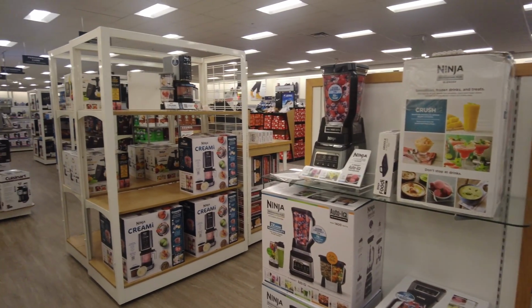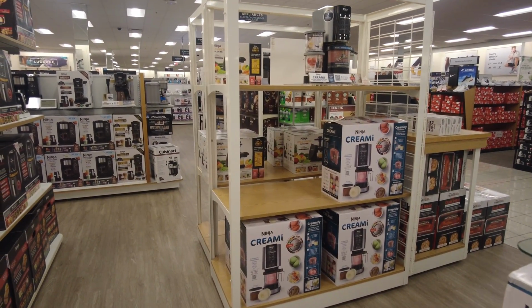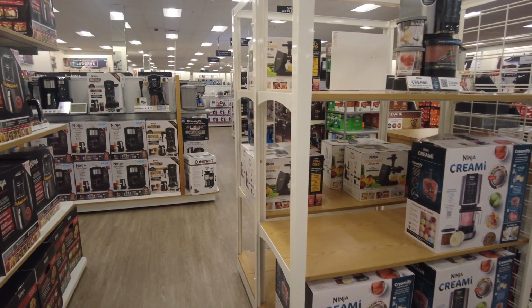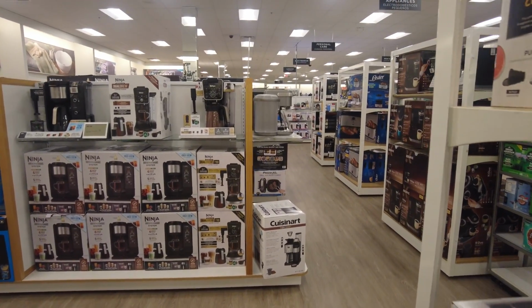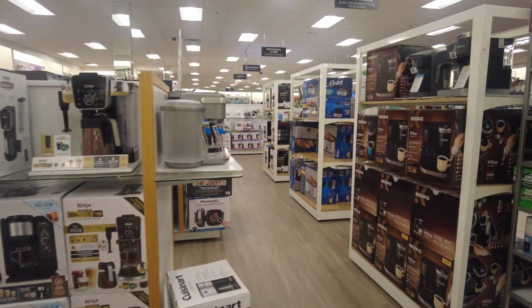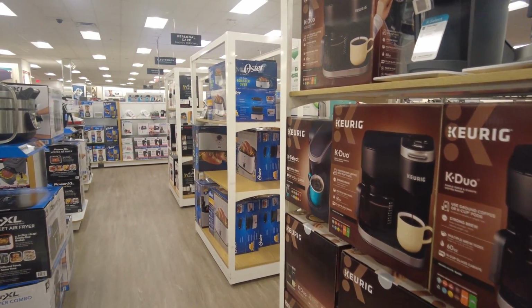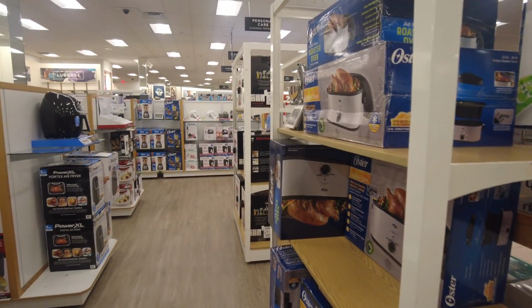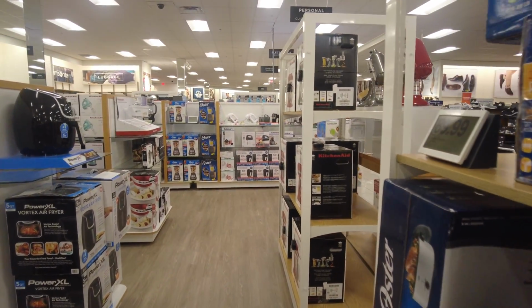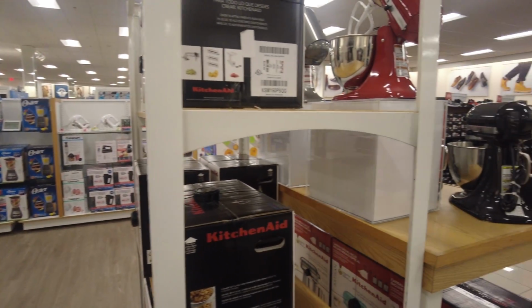This one is also Ninja Blender, and they had Ninja Creami. They have a coffee maker by Ninja. So they had a lot of Ninja stuff. They had Cuisine Art electronics as well. They had Keurig, they had Oster. They also have the KitchenAid mixers here as well. So they have a lot of electronics here, and it's very well organized.